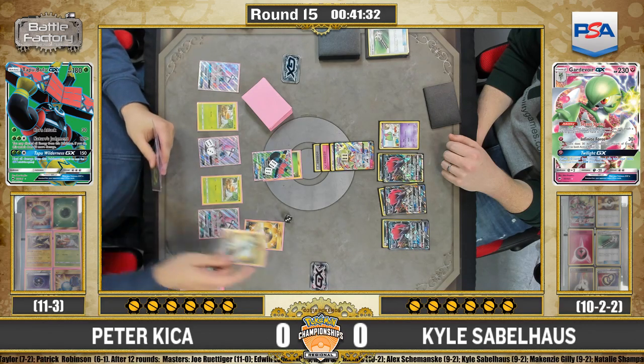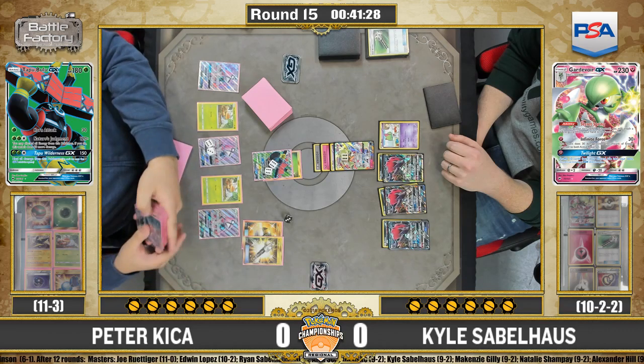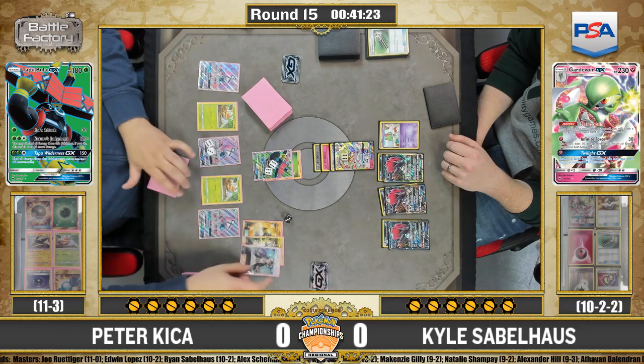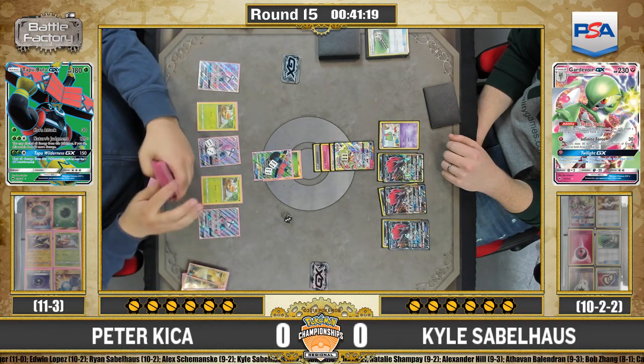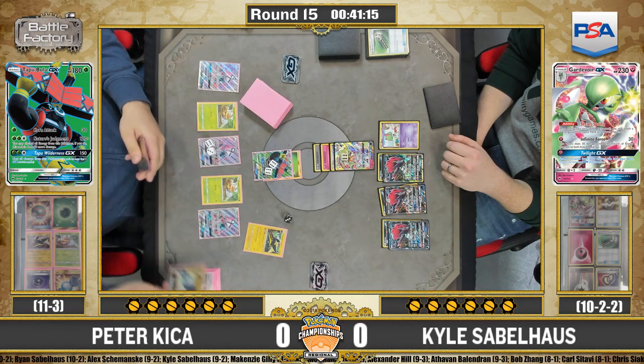Considering he went for the Lele for an Ultra Ball, he's going to be using the Ultra Ball to grab the Vikavolt. We'll see the Rare Candy in hand as well. So his Vikavolt is finally going to be coming online. Yeah. This is the lifeblood of this deck. Without Vikavolt, you really can't accomplish anything. So the fact that he's in play here now is finally going to be looking up for Peter.